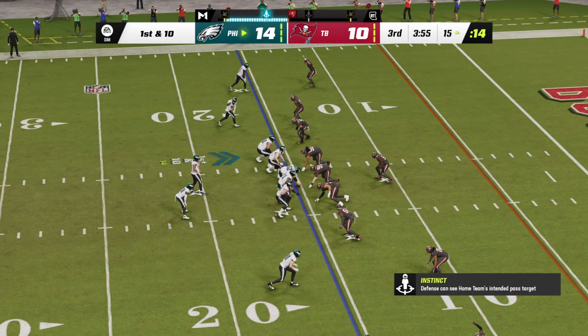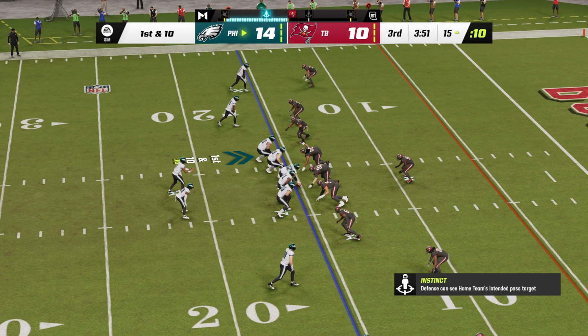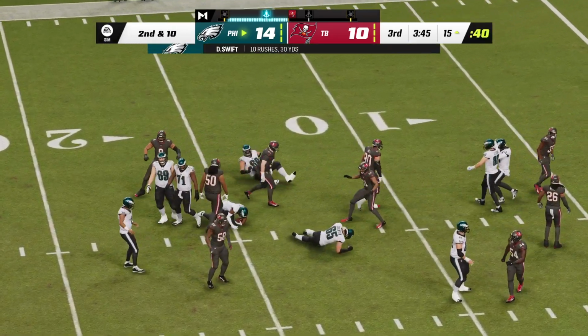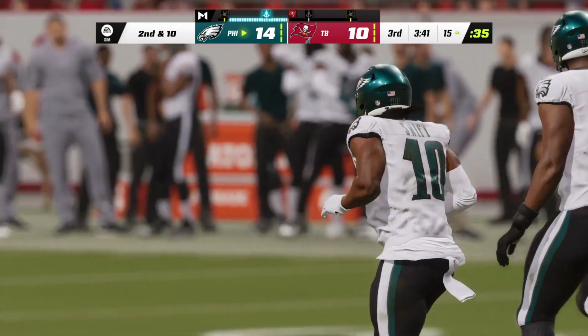Line of scrimmage, the 15. It's 1st and 10. They will run straight ahead with Swift. And he is met at the line of scrimmage, and he goes down right there. No gain on the play there.